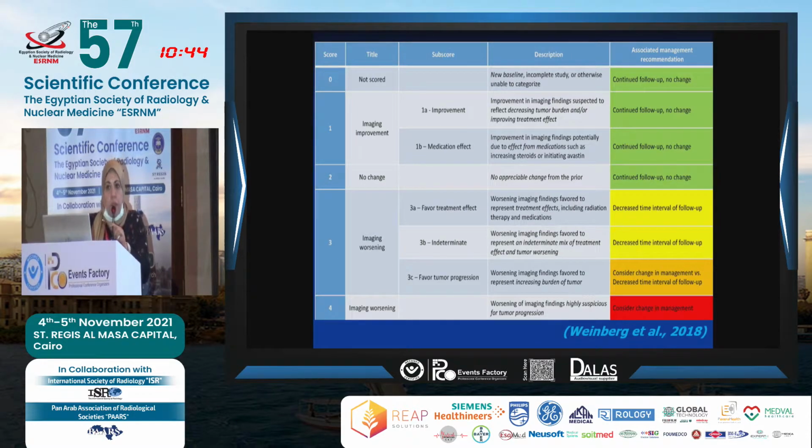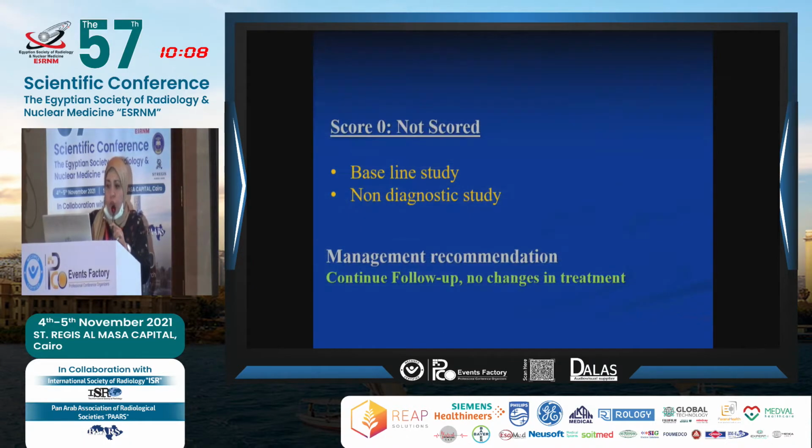This table summarizes the scoring system from 0 to 4. Take care that in the green zone, we are on the safe side. Here, you continue follow-up of our patients, and there is no change in the protocol of treatment. Score 3, in which there is imaging worsening, is the yellow zone. Here we have to decrease the time interval of follow-up or add other imaging techniques till we reach the dangerous zone, which is the imaging worsening. Here you have to consider a change in your protocol.